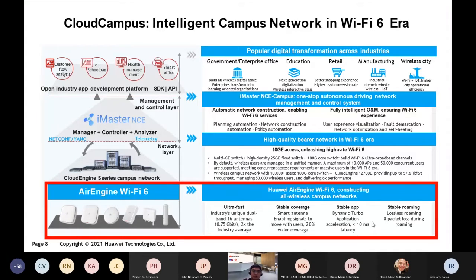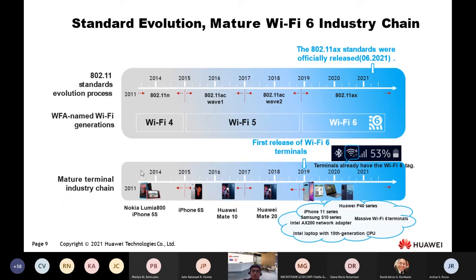Today, I'm going to discuss this one, the AirEngine Wi-Fi 6. As you can see, this is the standalone evolution for Wi-Fi 6 and the mature industry chain. First, what came before it: we have Wi-Fi 4 and then Wi-Fi 5. Wi-Fi 6 is supported by the iPhone 11 series, Huawei P40 series, Samsung 10 series, and so on and so forth.